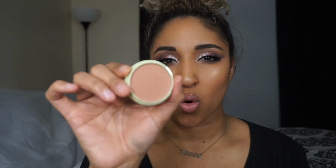And then for blush, I have been loving the Pixi Fresh Face Blush in the shade Beach Rose, and this is just a really pretty mauve-y, light coral color. I feel like this just goes with every single look. I really love this one a lot for a quick little blush and go.